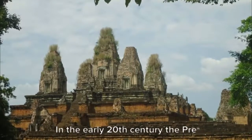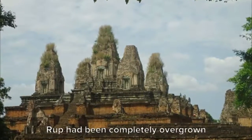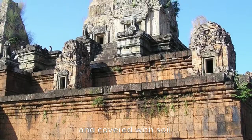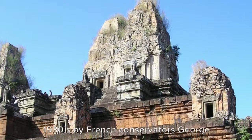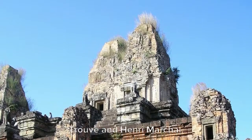In the early 20th century the Prerup had been completely overgrown and covered with soil. The temple was excavated during the 1930s by French conservators Georges Trouvé and Henri Marchal.